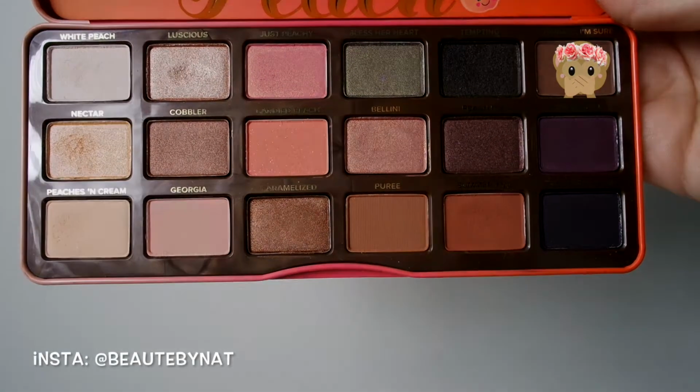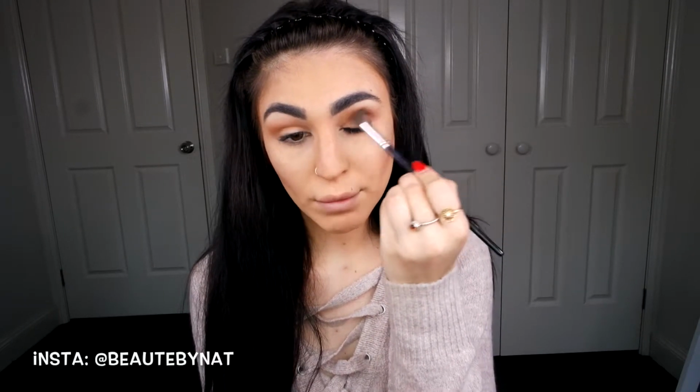So where the product is not as pigmented, I push that up into my crease and on top of my brow bone. And now for the inner corner, I'll be using Charmed I'm Sure with the same brush. So I'm focusing on the outer V and working that in. Please notice how I am holding my brushes at each and every step of this tutorial, because the way I hold my brush has a lot to do with how my eye makeup turns out at the very end.